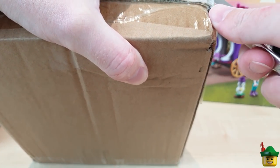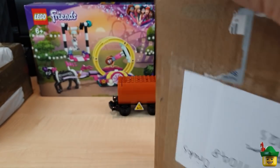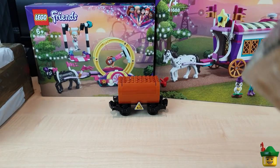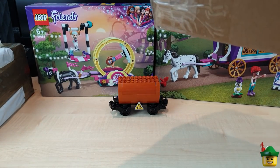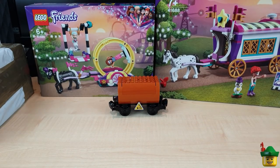Right, and we've got a package here. Oh, yeah, I definitely need a new blade on this knife. It is blunt as anything. Right, oh, this is very well packaged. We've got a lot of tissue paper in here, something in the middle, and I think lots more tissue paper. Ah, and a letter and a card. Yep, okay.